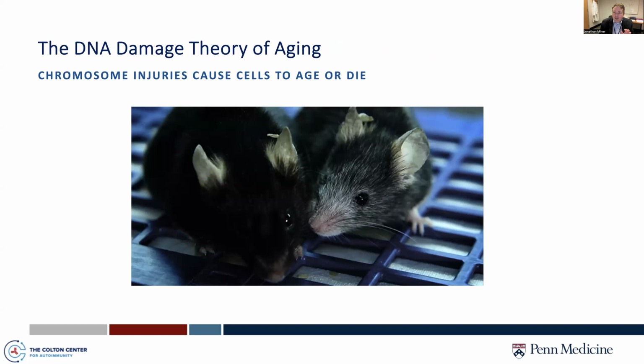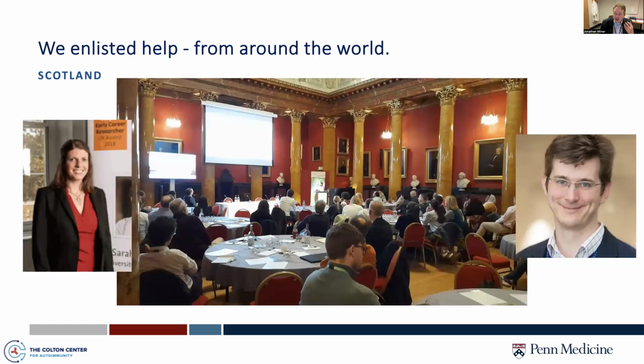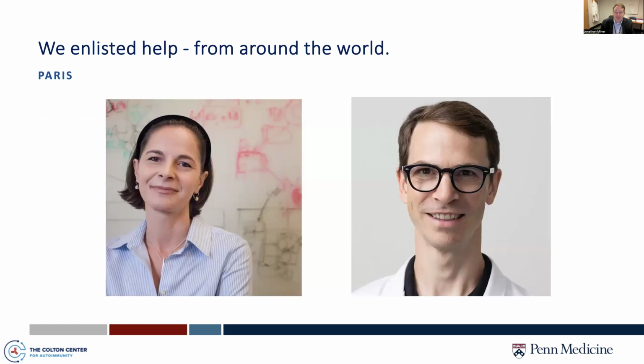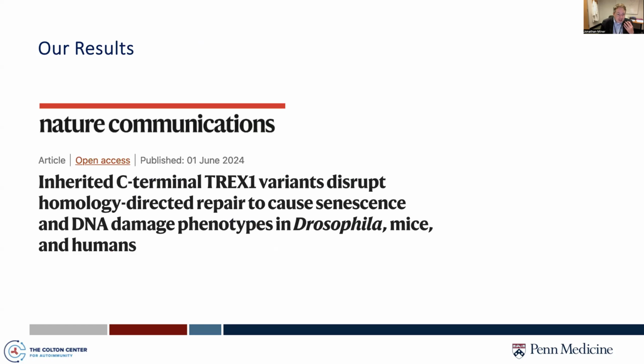So now we think we understand what's driving RVCL, what's creating the risk of breast cancer. It relates to the DNA damage theory of aging, or these chromosomal injuries. And again, this happened because of our colleagues in Japan, our colleagues in Australia, our colleagues in Scotland, all working together with us, colleagues in France, from around the United States. Here we have Michaela Gack from Florida and Max Artemov at WashU, who's a great friend and collaborator who helped us with this. We published these results in the Nature family of journals, Nature Communications, where we explain how the abnormal TREX1 is causing chromosome injuries, causing increased risk of breast cancer.